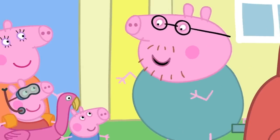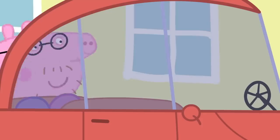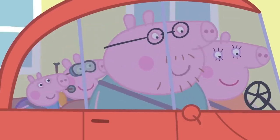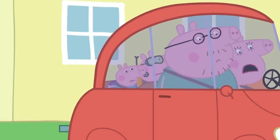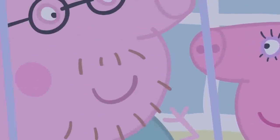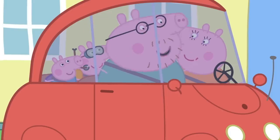Who's ready for an adventure to the seaside? Hey! Peppa and her family are going out for the day. Oh, dear. I think I forgot to put petrol in the car. Never mind. Let's take the train to the beach.